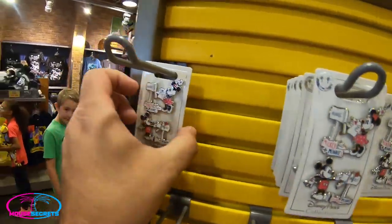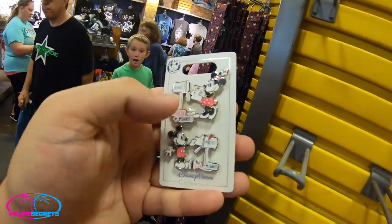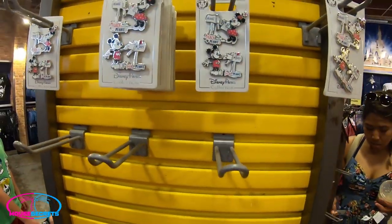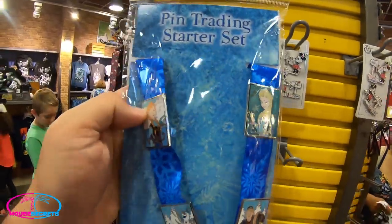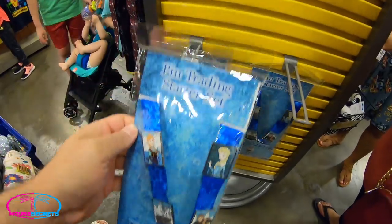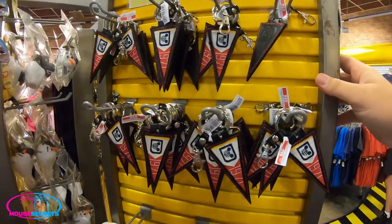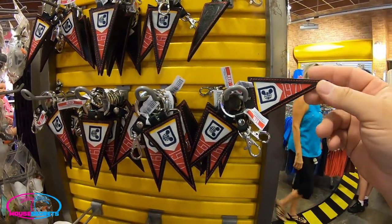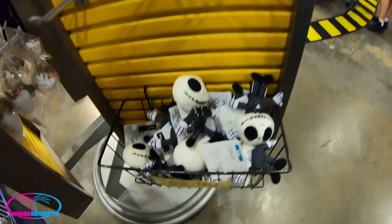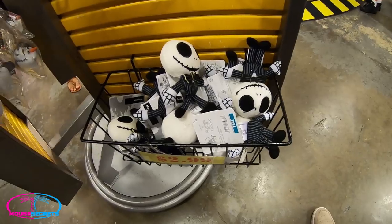There's a couple of pins. I love this one. It's Minnie Mouse and Mickey Mouse. There's Mickey sending Minnie a love letter. It's $6.99. Very cool pin. And then they've got the Frozen pin sets themselves, which are $14.99. I like those a lot too. They're really cool. Got a couple of them left. Here are the Mickey Mouse pennant keychains. That's real retro. It even says 1971 keychain. They're $1.99. Look, they got the Jack Skellington magnets too for $2.99.